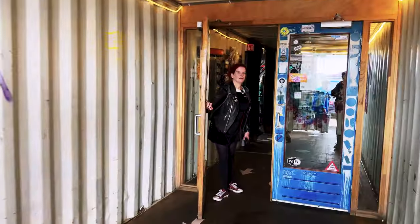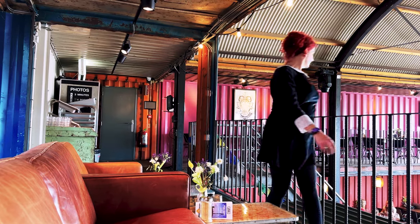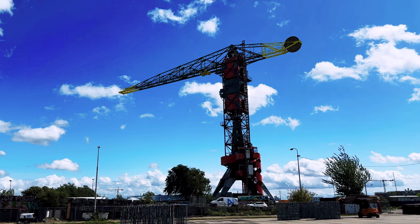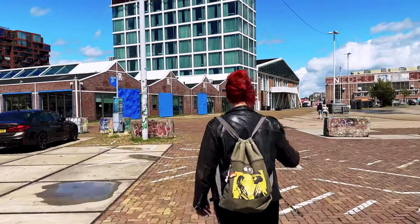Our first stop was Pllek, a waterside restaurant housed inside a number of shipping containers. Stopping for a pint, we quickly decided that we'd venture back here later in the day for something to eat. From there, we made the short walk to the Straat Museum.